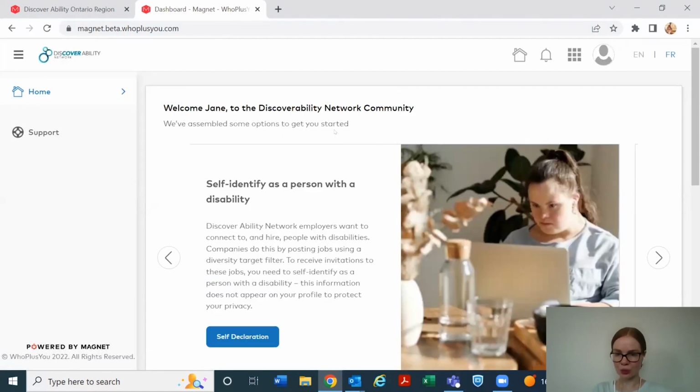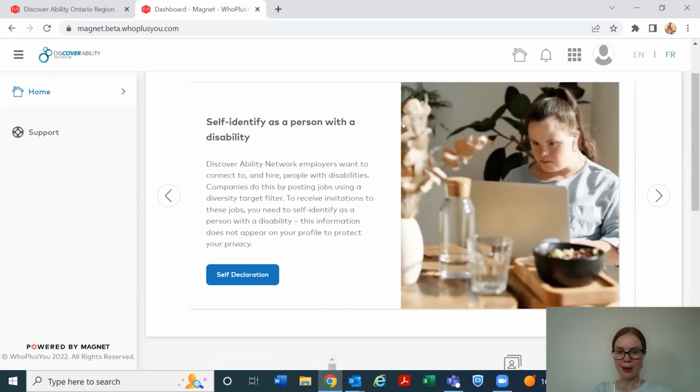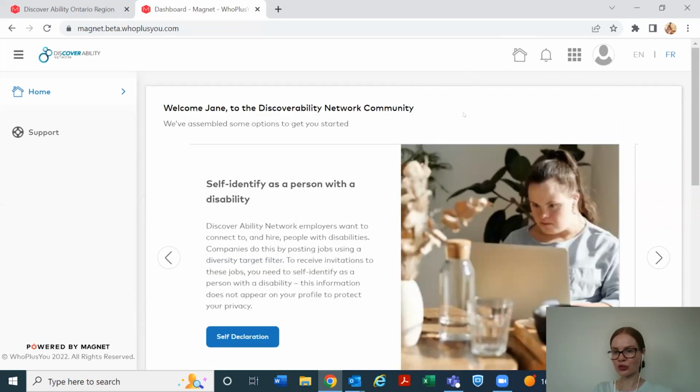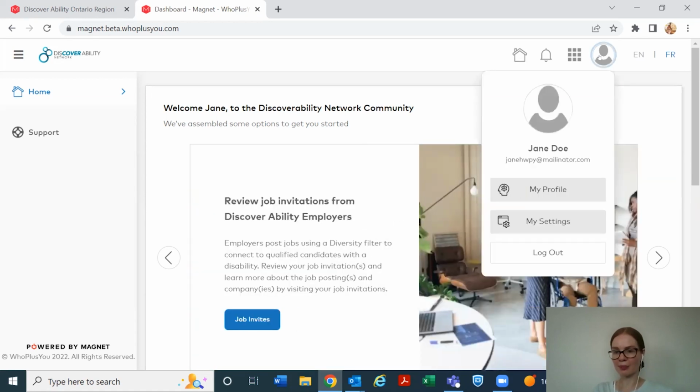And this is just that homepage that Lisa showed in one of her screenshots. But at this point, we also want to make sure that we optimize our profile. The way we do that is there are some icons at the top here. This is the home button. This is our notifications. This is the apps button. And this is our profile. Once we click that profile button, go to my profile.